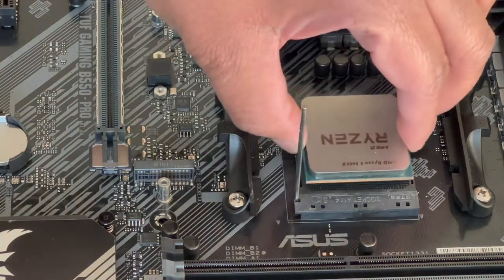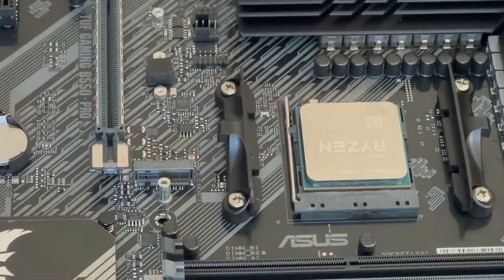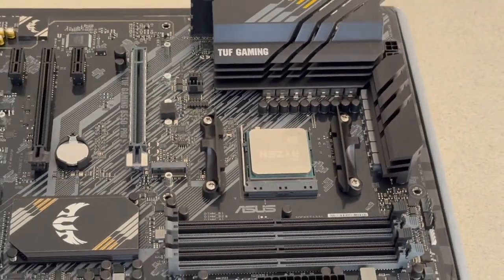So, again, you just drop it in there. Should be just fine. Push it in there. CPU. Very easy piece. Next thing that I probably want to do is the memory.